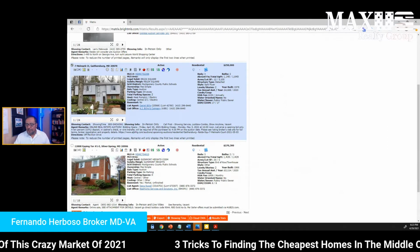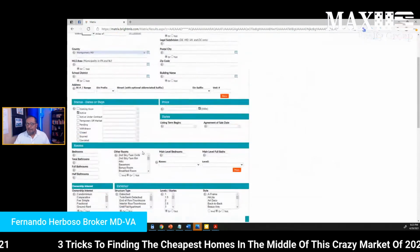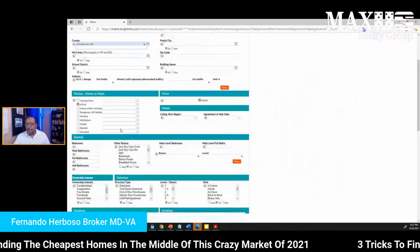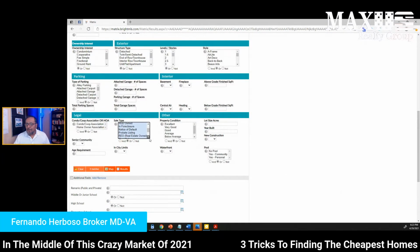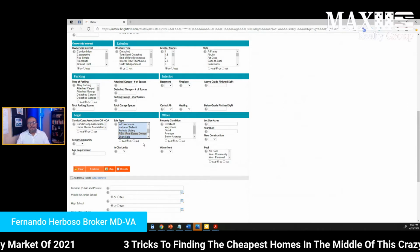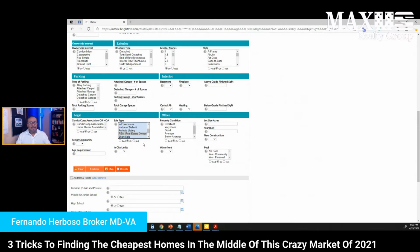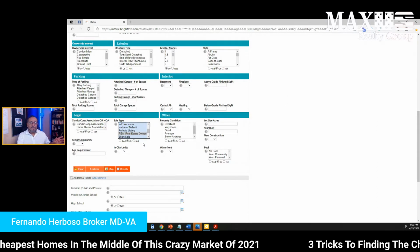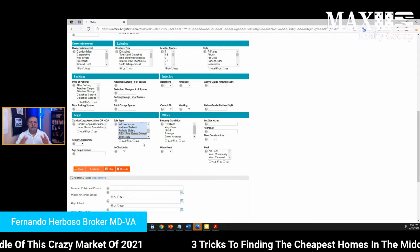So let me go ahead and show you trick number 3. We're going to go back to the search area. We're going to still look in Montgomery County. We're going to look at the properties. And this time, we're going to be looking at real estate owned, REO. What does that mean? It means that this house belongs to an institution, a bank, that foreclosed this property on the prior homeowner because they couldn't pay for some reason or another. So now they want to sell this property.